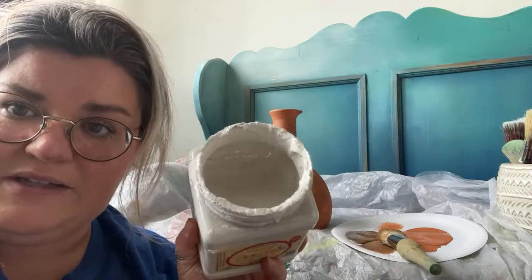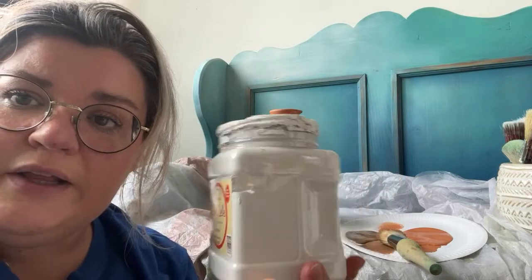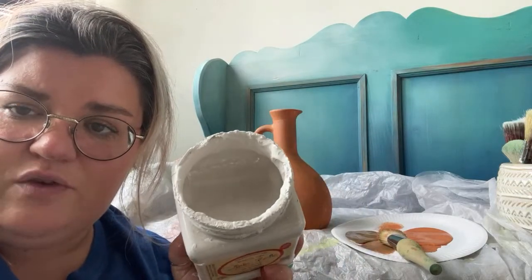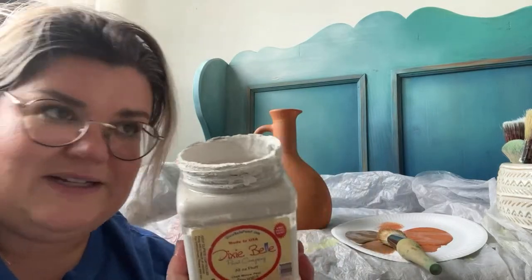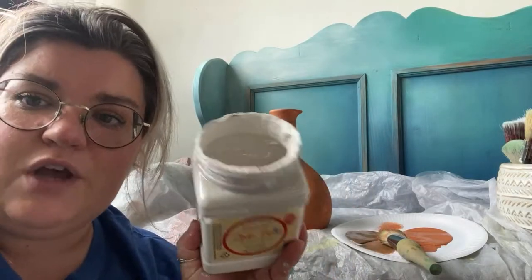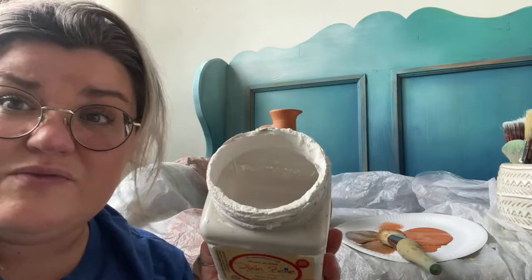Water has evaporated out of this paint and it's become thicker. You can just add water back in here, stir it, and you're good to go. But you can also add green for a mossy effect. Yes, you absolutely can, and that looks awesome as well. So, white. I use white, like I say, very rarely.